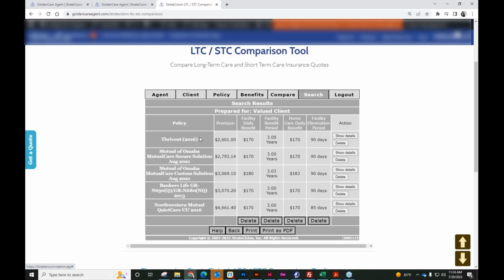Now, like I'd mentioned, we had gone through and quoted each of these, not the secure solution, I'm sorry, but the custom solution, but it shows yet another company. Now, it's not a perfect science. Again, Stratecision does a great job trying to create as close to an apples to apples comparison as possible. That is not always the case, as you can see. And for the custom solution, Stratecision used $180 per day, as opposed to others using $170.